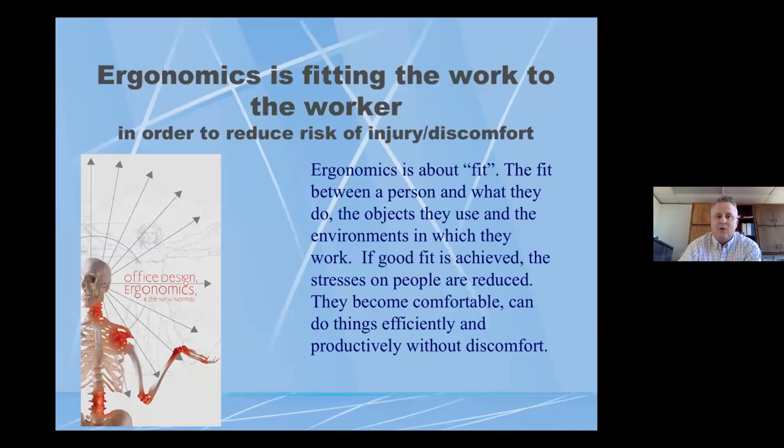The second thing is that ergonomics is fitting the work to the worker. What that means is you should never feel like you have to change your positioning, your physiological approach, or your comfort level when it comes to performing the task at hand. You should always be able to administratively or maybe engineer a way to make the work less, not harmful, but less irritating to your body as you perform that work.